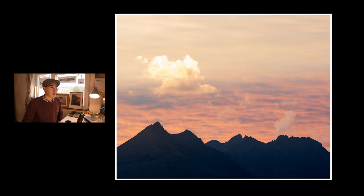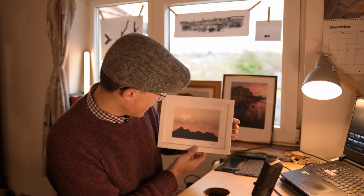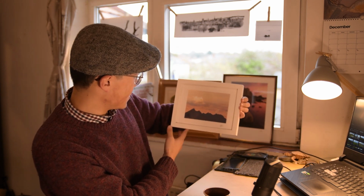is the classic Cuillin skyline. It was a very still evening, so that means I could get my long lens out and really get a sharp photograph. And I love how this single blob of cloud is up there and balancing the whole image, adding interest to it. And I also printed this one. Alright, there it is. It's also signed, and I think it makes quite a nice table piece, if I do say so myself.